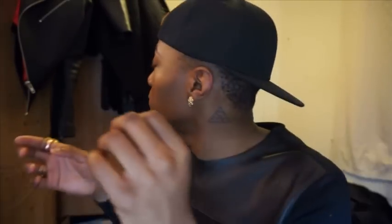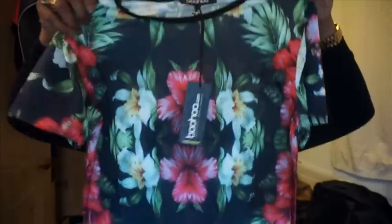I've never shopped from Boohoo before, but some of my friends have, and I didn't know they did some banging menswear. I got this snapback from there, and it's plain black, because I just like wearing plain black snapback caps, with no designs or funny gold stuff. And I got this amazing floral tee. It's men's, by the way. And it looks like that.